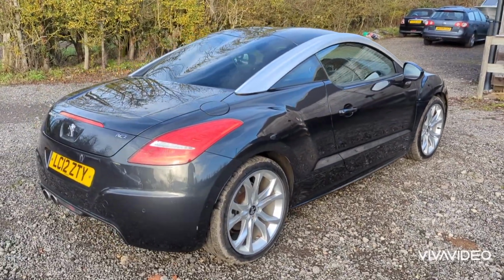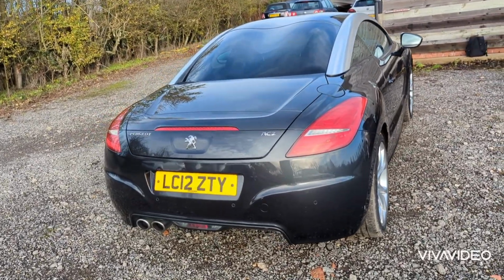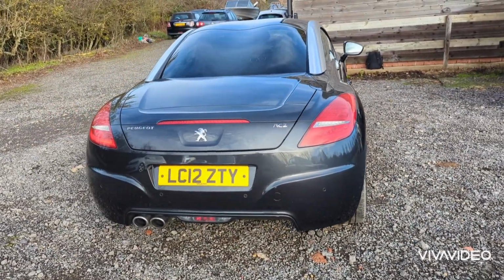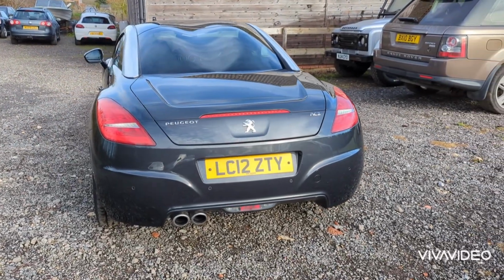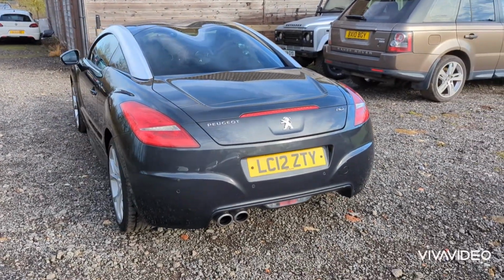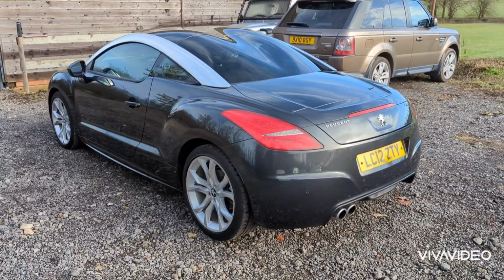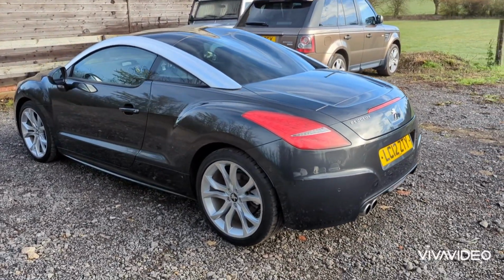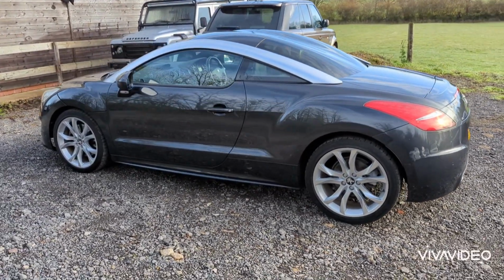It absolutely rockets along. Handles incredibly well and just drives really well. Actually, I really like the way it drives. It's got a lovely light clutch, bang in the middle centre of travel for the clutch bite point. Lovely smooth 6-speed gearbox.